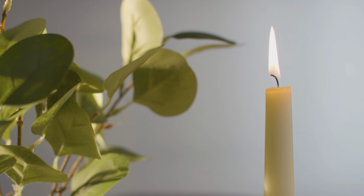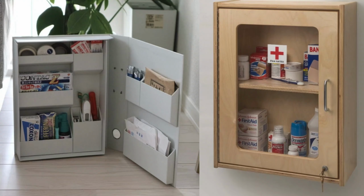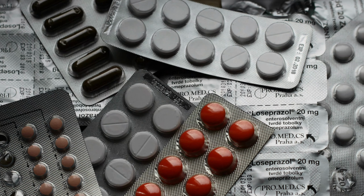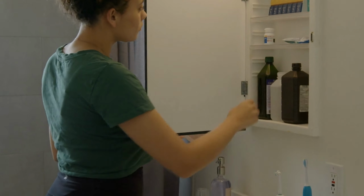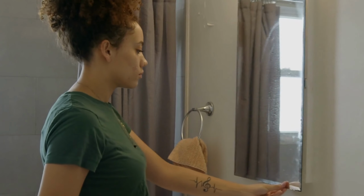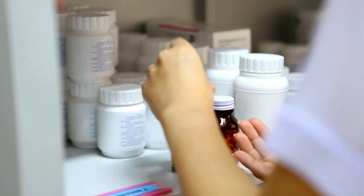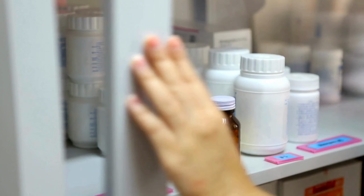Now's the perfect time to go through your medicine cabinet, especially with the cold and flu season around the corner. Get rid of expired medications and make sure everything is organized and easy to access. For example, if you have several bottles of cough syrup from last year, check their expiration dates and dispose of the old ones. This way, you'll be ready for the season ahead.